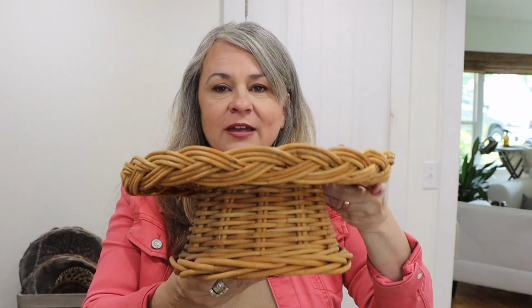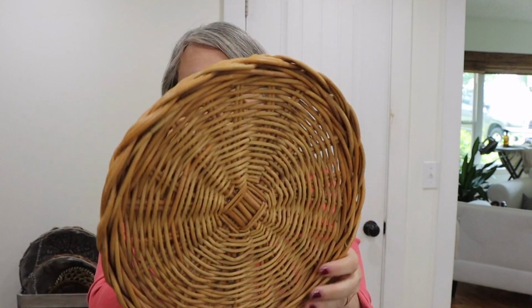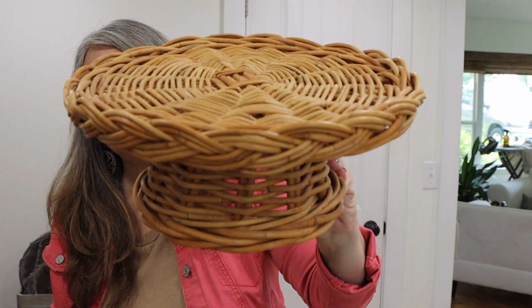The other cake pedestal I found was this wicker one, and I'm obsessed with all things wicker, and the basket weave on it is just beautiful. I couldn't believe I found them at the same time, and I think that one was $2. So I feel like the same person donated both of them, so I'm not sure what they were doing.